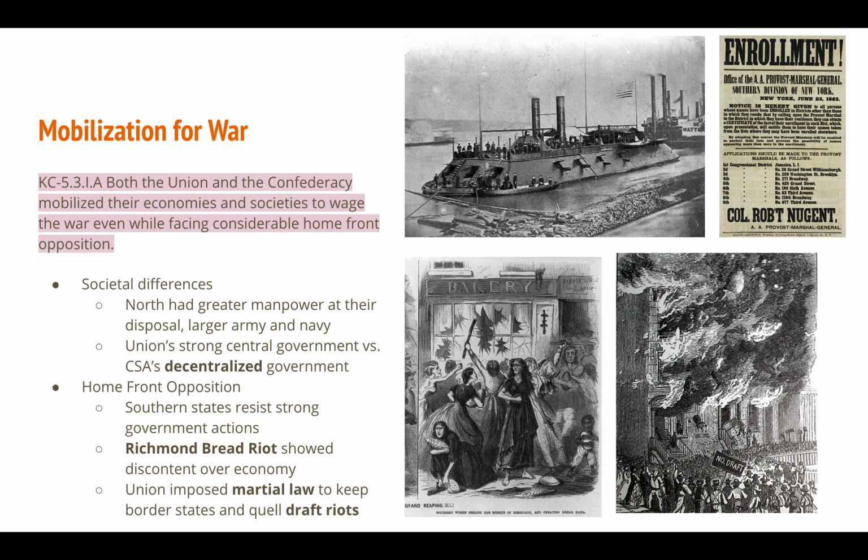The Union had a strong central government. That's what had been built for the past 70 years. And the Confederate States of America had just been formed, and they deliberately created a weak central government, very much like the Articles of Confederation were in the 1780s. So that's going to make it really hard for them to fight a war.